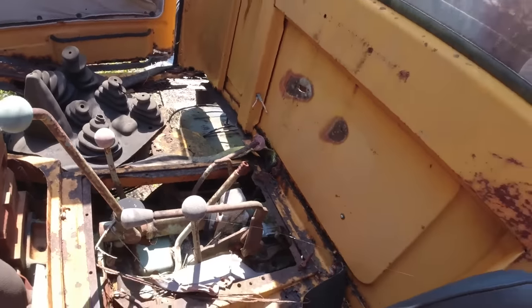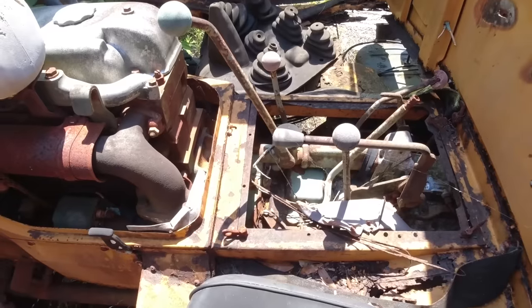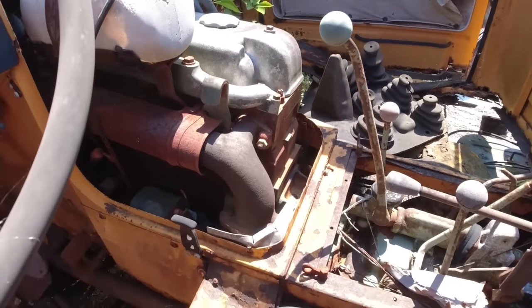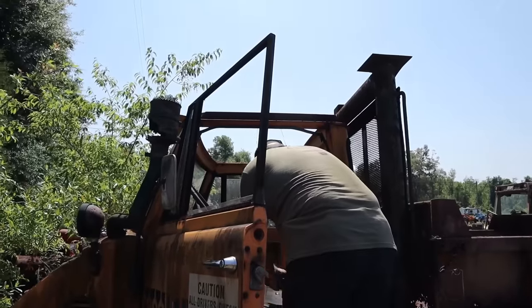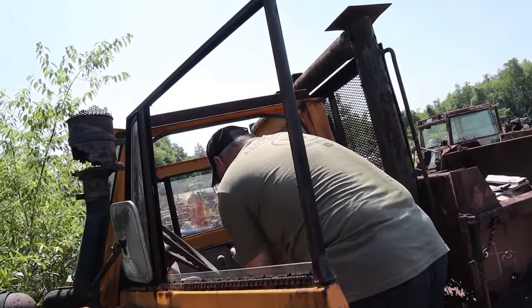Look at all the hydraulics. I'm sure that's to work the bed. I wonder if there's any front attachments on it that this is a part of. All right, let's see here. Wow, this seat's 5,000 degrees. Whew, that's hot. Hold on a second, y'all.